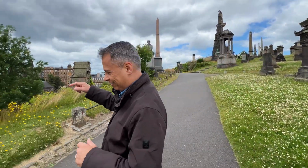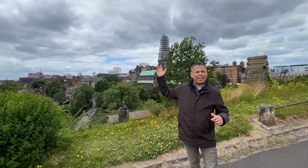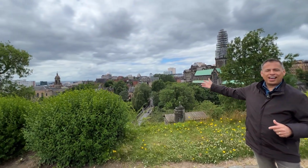Our last stop in Glasgow is actually my favorite. It's the Glasgow Cemetery. It's a Victorian-era cemetery that contains the remains of various very prominent Glaswegians, as they're called. But my favorite part is actually the view from here. Take a look at this. The Glasgow Cathedral and downtown.